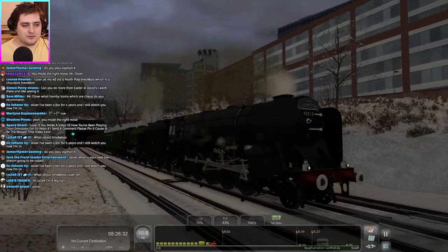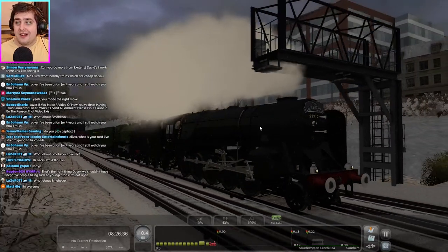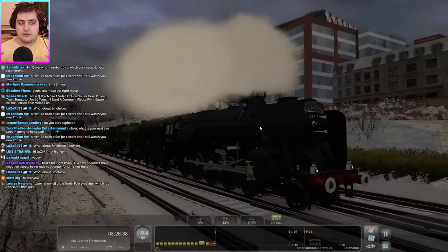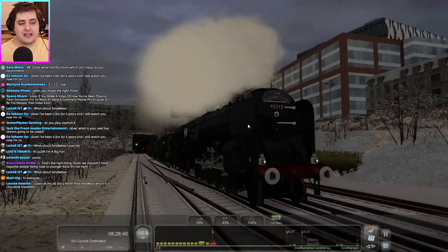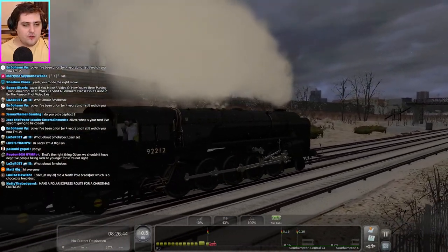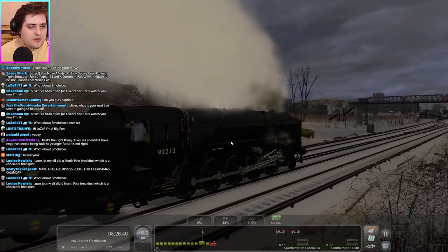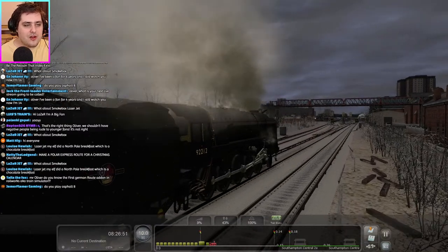Lovely, lovely. What about Smokebox? I do like Smokebox, but they're quite limited. But Smokebox do have great detail in their logos. My Elf did a North Pole breakfast, which is a chocolate breakfast. Chocolate breakfast. Ooh, I like that idea.